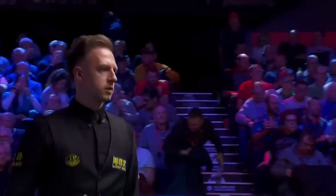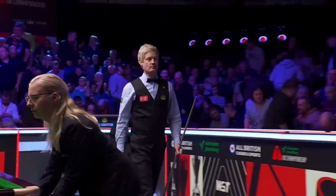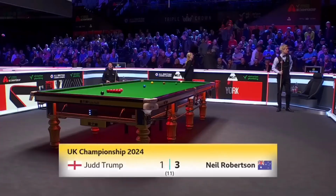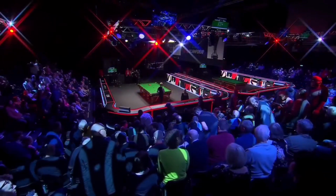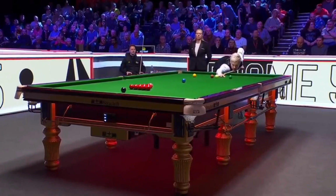Judd Trump, a lot to think about as we go to the mid-session interval. It's the Thunder from Down Under, who leads by 3 frames to 1. First to 6. Neil Robertson halfway there.